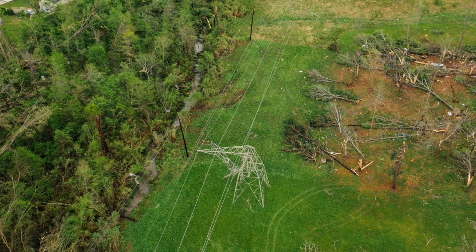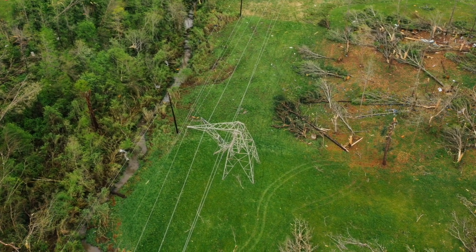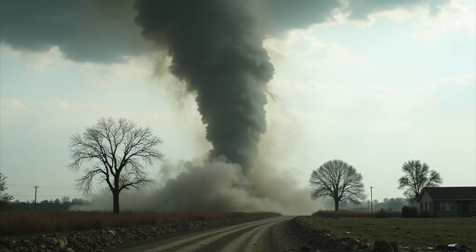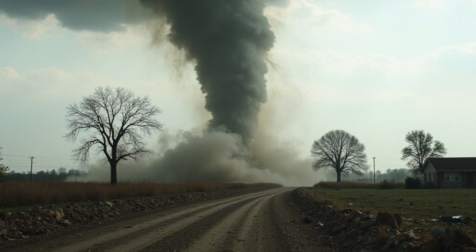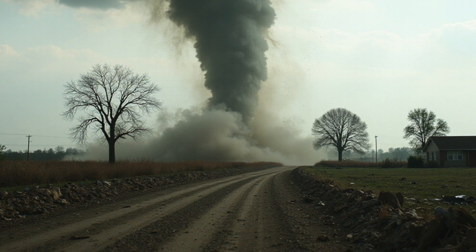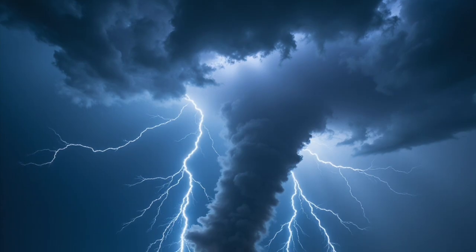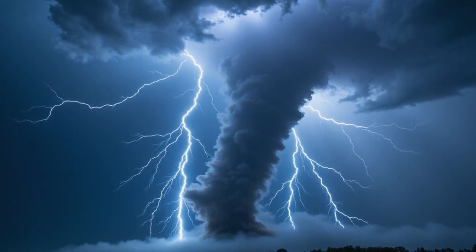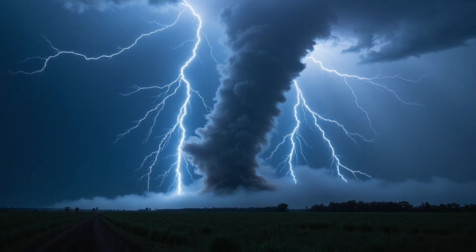One of the longest-lasting tornadoes on record, known as the Tri-State Tornado of 1925, traveled over 200 miles across Missouri, Illinois, and Indiana, remaining on the ground for more than 3 hours. Tornadoes can also vary widely in size. Some are narrow, with a width of less than 100 feet, while others can stretch more than 2 miles across. The widest tornado on record occurred in Oklahoma in 2013, measuring an astonishing 2.6 miles across at its peak.